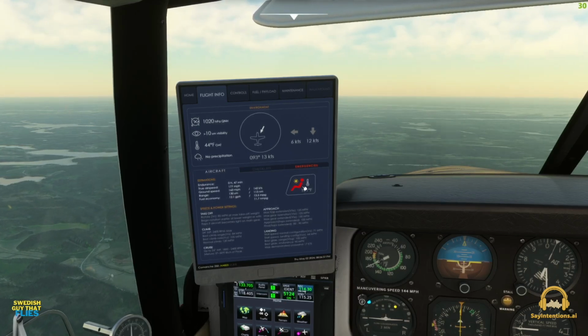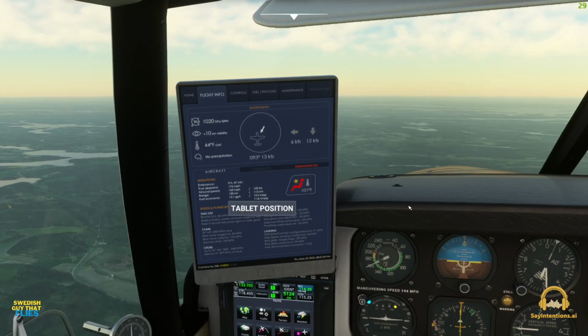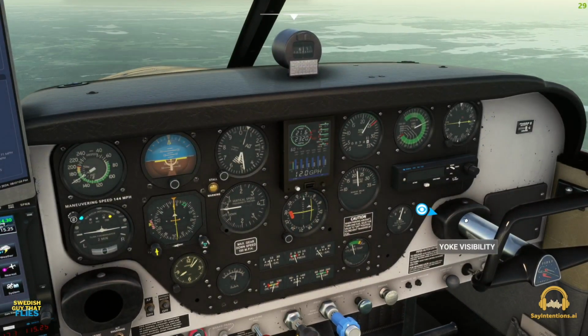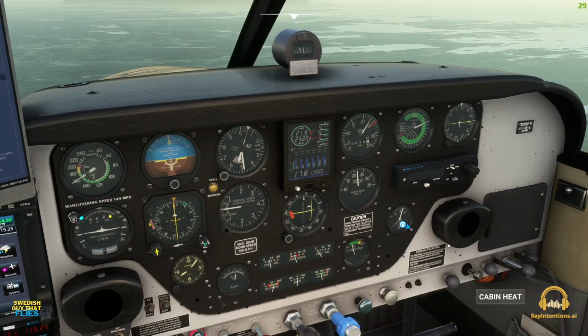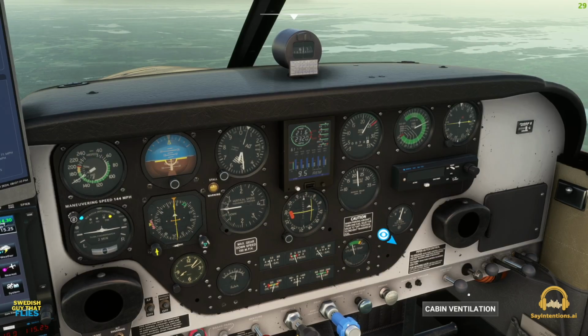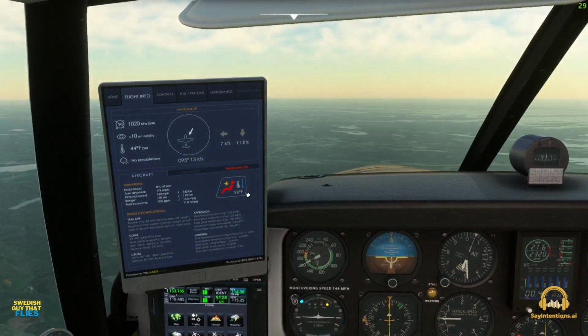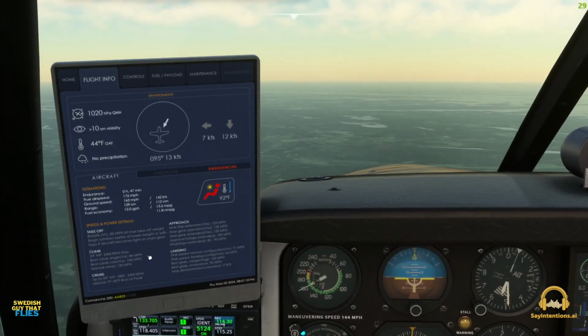Oh, it's very warm in here. Look at that. Didn't pay attention to that. Maybe we need to... oh, we probably have the heater on here. Yeah, can we have cabin heat on? Oh, let's do some ventilation here and get the temperature down. Didn't pay attention to that.